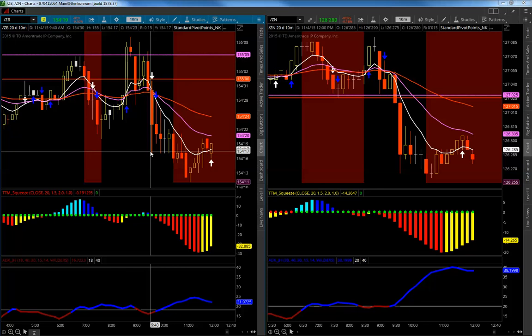They typically move in unison or in the same directions and react to the news the same way. But sometimes you can be watching both of them and get an easier entry in one over the other, and that's what this is showing us today.